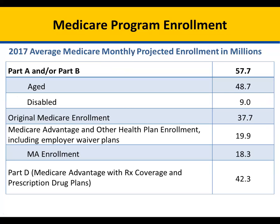So the people who have not aged onto Medicare are on Medicare due to disability. So they are under 65, and they've either been on Social Security disability income for 24 consecutive months, or they've been diagnosed with end-stage renal disease or ALS and get their Medicare the first month of their disability. And that's the equivalent of 9 million Medicare beneficiaries. So we can see there's a lot more beneficiaries on Medicare due to aging on rather than being disabled. Thank you, baby boomers.